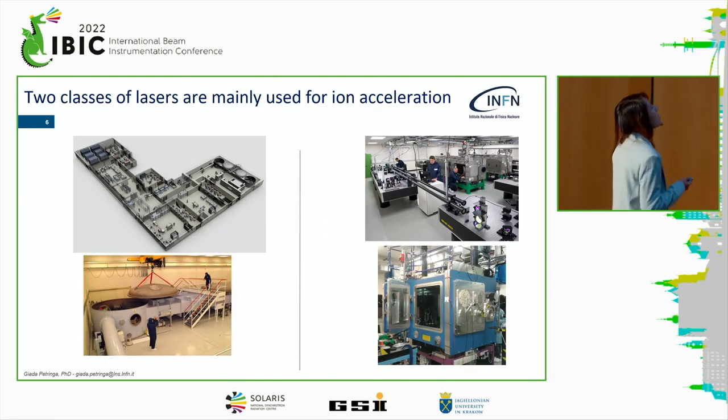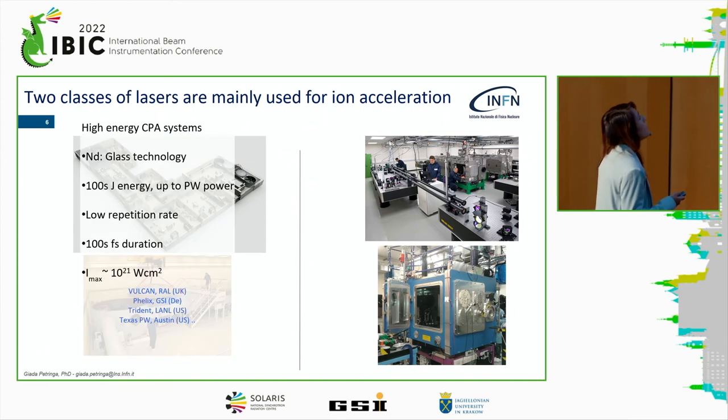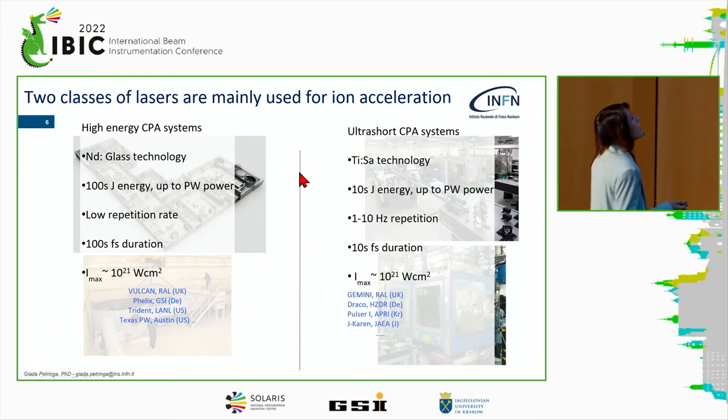There are two classes of laser that are mainly used for ion acceleration. Firstly, we have the high energy CPA system. In this case, we have neodymium glass technology for the laser. This means that these lasers have a low repetition rate with a long pulse duration, of the order of 100 femtosecond. Examples of this are Vulcan at the RAL facility or Felix at GSA.